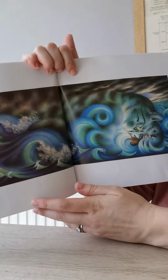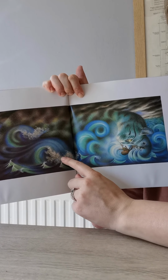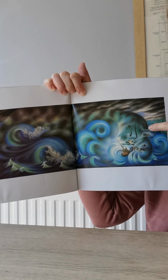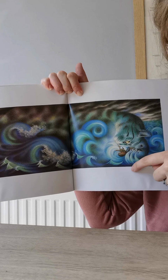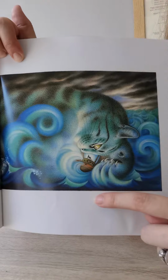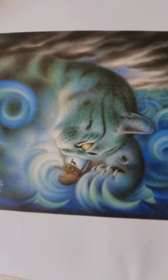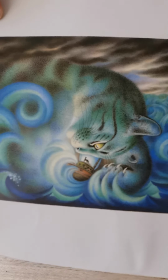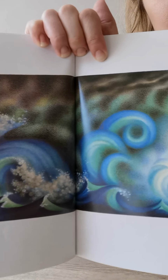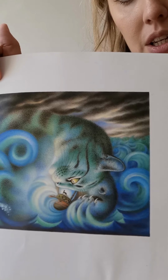Now look at this beautiful picture. Can you see this lovely picture here? I'll zoom in a minute. So this is the storm, okay? This is the big storm, and it is like a cat. Can you see the paw? And it's playing with the boat like it's a mouse. I'm going to show you right up close here now. Can you see that? Sort of playing with it like a cat would play with a mouse or a little toy. It's a very pretty picture, isn't it? Look at that storm. I would not like to be in that. Would you? I definitely wouldn't.